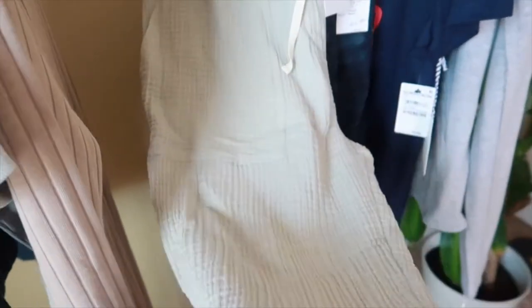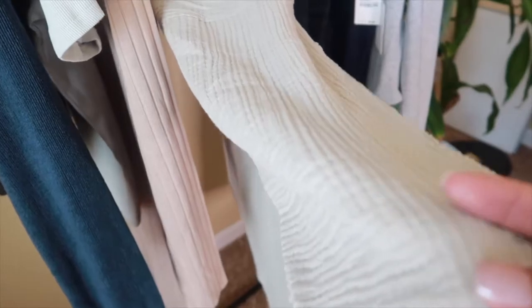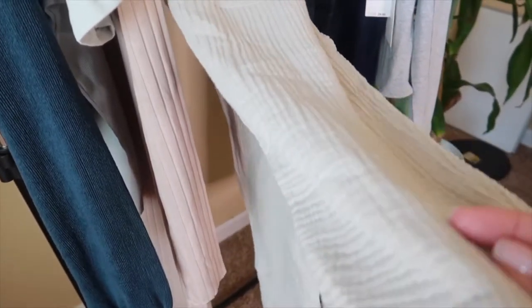Okay, so let me talk about the material. The material on these pants are like, I don't know how to describe it. It's not cotton, but it stretches and it has like a soft feel to them. Just let me see. It says, oh, it is cotton. Doesn't feel like it though. I think it's 100% cotton. These are some cotton pants, guys.